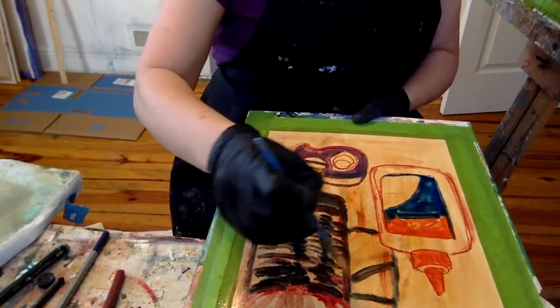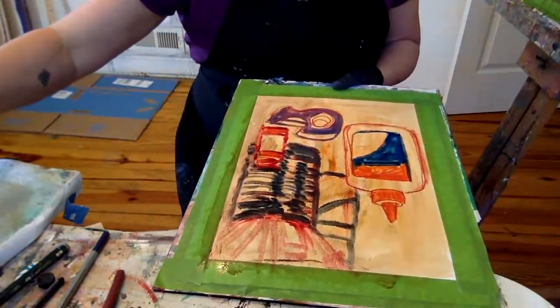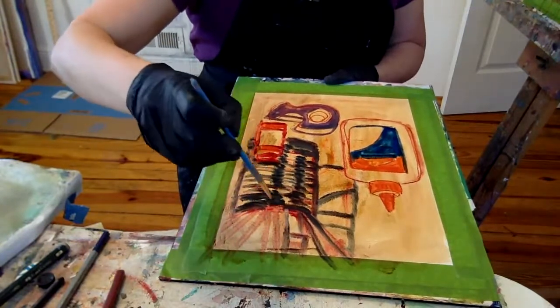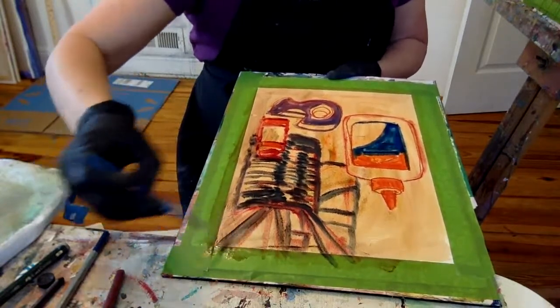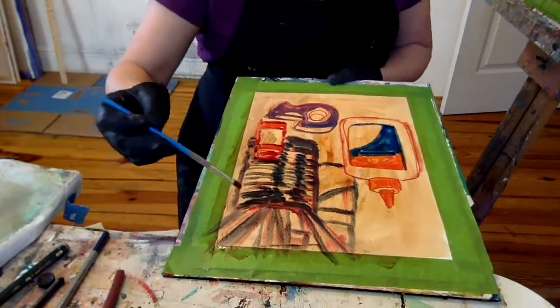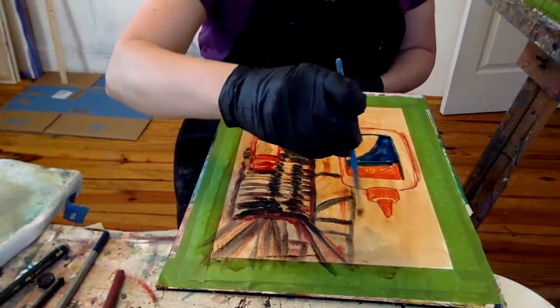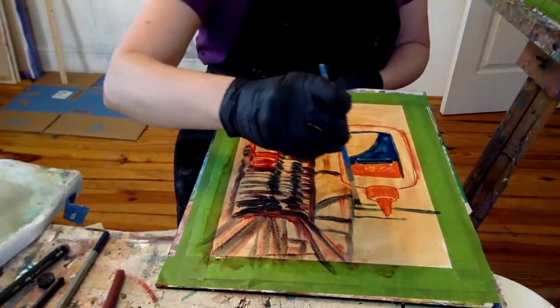There's still a lot of flexibility with oils. It's not like once you put that mark down, you're stuck with it. You can always make changes as you go. Sometimes if you force a change though, you can lose the freshness of the painting. So that's when I talk about listening to what the painting wants rather than trying to force it in a certain direction. I think I'll just go ahead and do that.